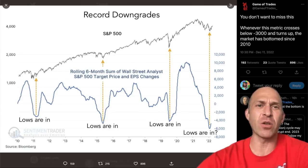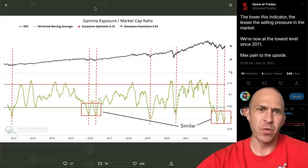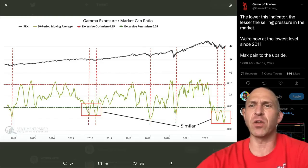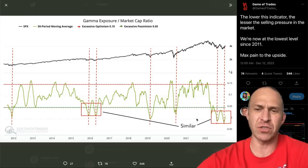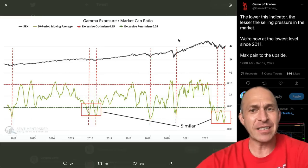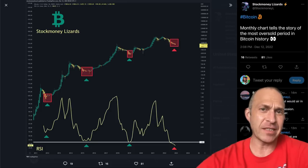Does this mean that the lows are in? This metric, the gamma exposure to market cap ratio, also suggests that the lower this indicator, the lesser the selling pressure in the market. We're now at the lowest levels since 2011. Max pain to the upside. This is another one that when it did turn around, guys, pretty much called the bottoms. But that's not Bitcoin. That's stocks.